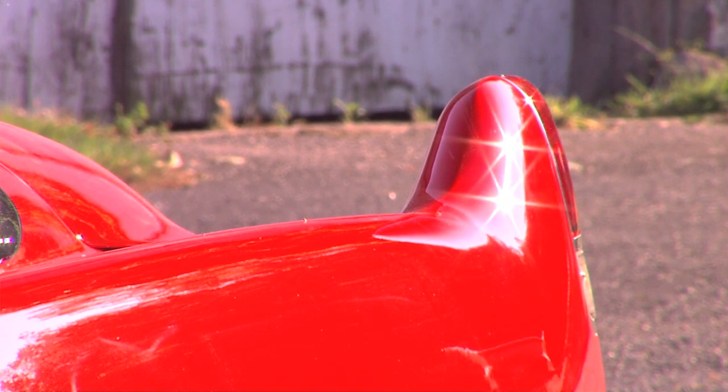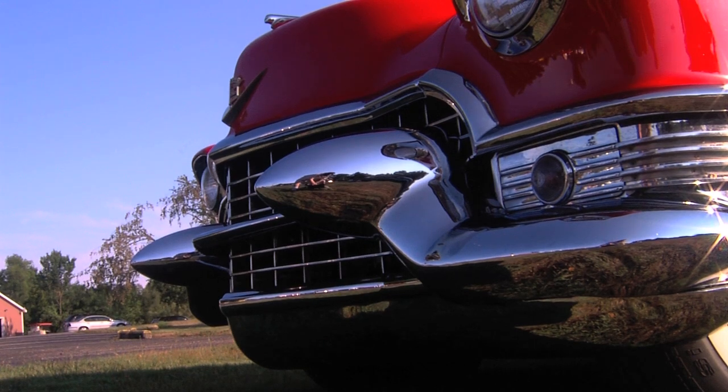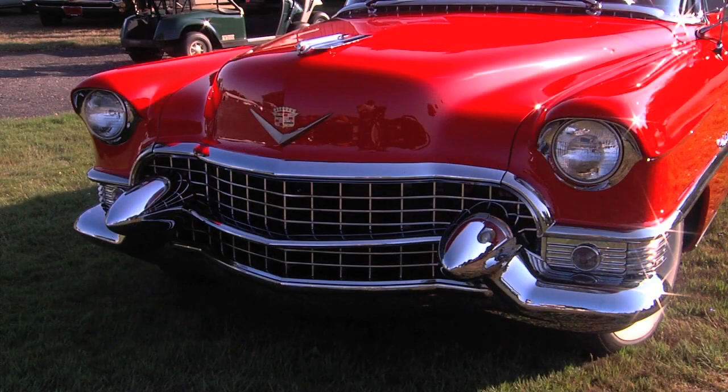And those are what, Tom? Right here are your little friends on the front of the car. They're called the bumper bombs. I can't even imagine why they're called Marilyn Monroe. I can't either. I thought they were Betty Grable's.